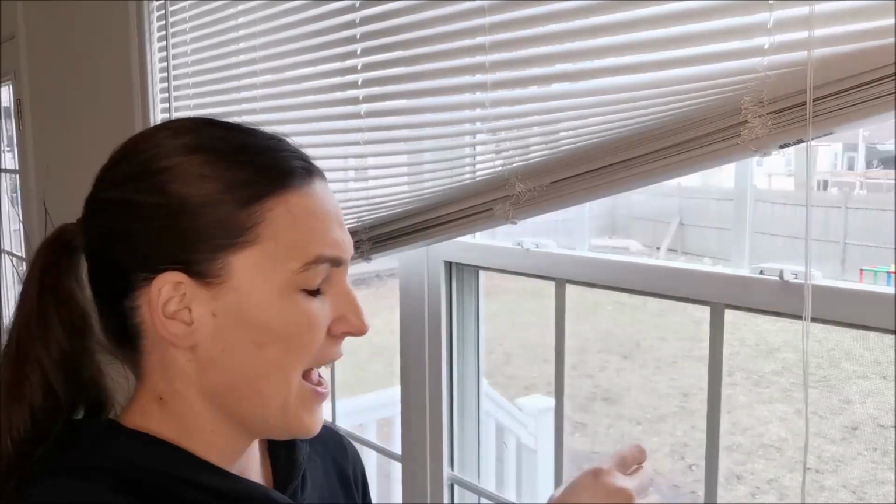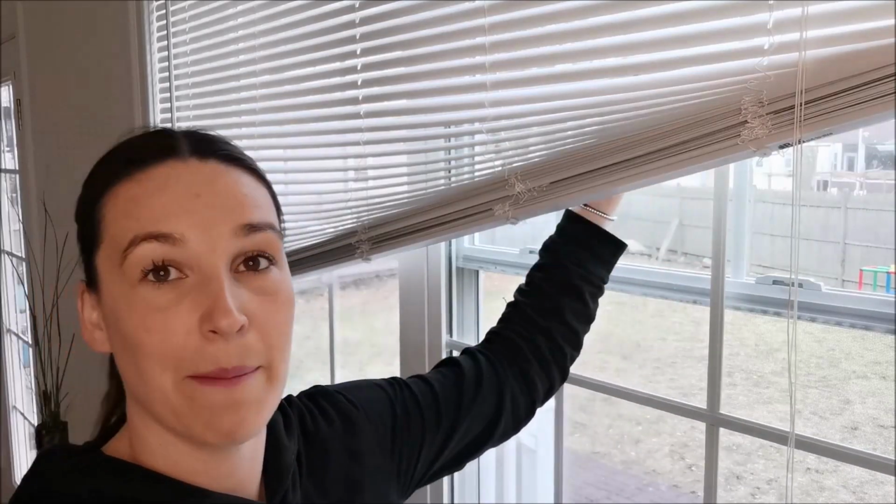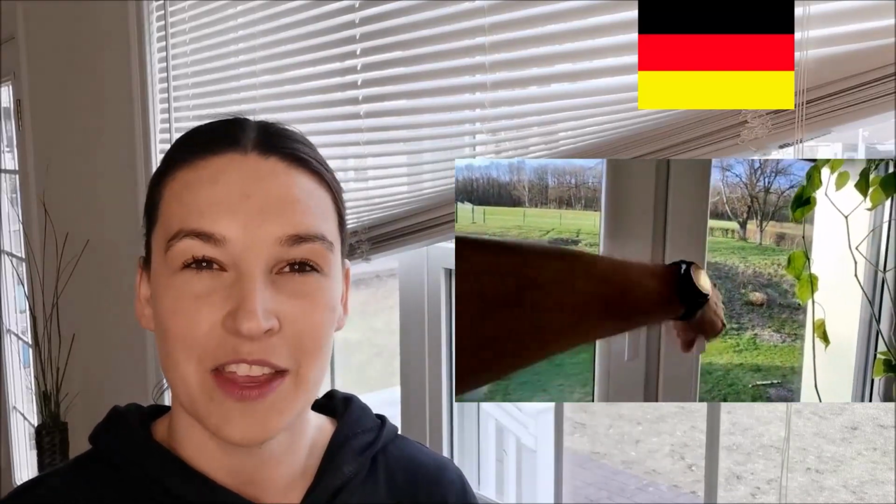And one more thing I would like to show you is how to open and close American windows. So you basically open them here, and the only thing you can do is push them up and down. And German windows have two modes: either you can open them completely or you can also tilt them. I think this is very practical, especially if you would like to have fresh air. During summer, we would leave them open all day if it wasn't too hot. And yeah, I truly miss that function here.